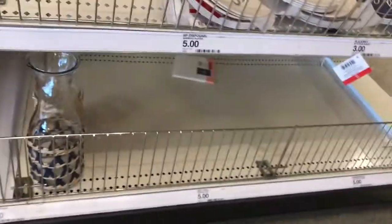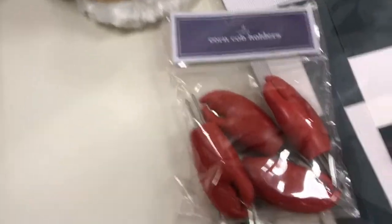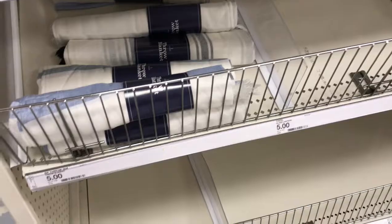Then you have that pillow. Look at that pillow, guys. $3. And then look at these carafes for $5. Awesome. Look, you have the corn cob holders. The lobster claws. Isn't that nice? And here's a banner. Here you have the towel blankets.